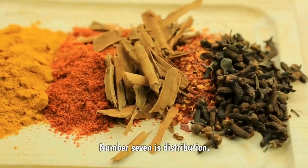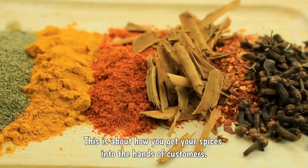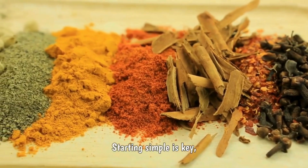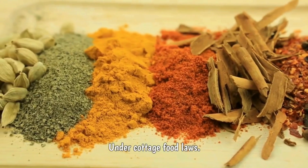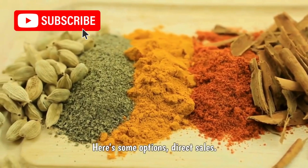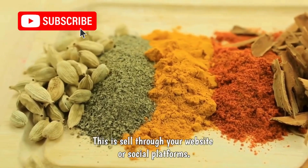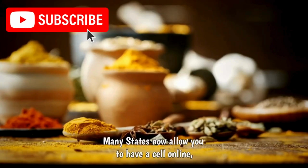Number 7 is distribution. This is about how you get your spices into the hands of customers. Starting simple is key, such as selling direct to customers online or even in local settings. Under cottage food laws, there's a multitude of ways locally to actually sell your spices. Here's some options. Direct sales. This is selling through your website or social platforms. Many states now allow you to sell online.